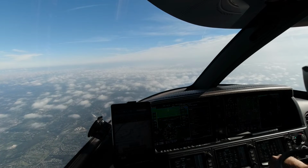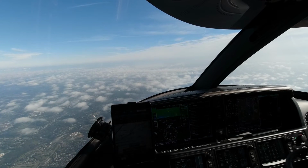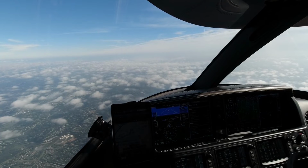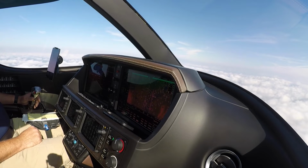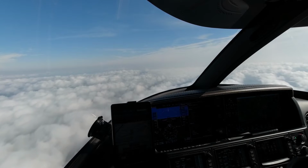Vision Jet 398, reduce speed to 180 now. 180 now, Vision Jet 398. Traffic you're following, 1 o'clock and 10 miles, base to final, 3,000. Vision Jet 398, 10 miles from Rocky Top, turn right heading 210, maintain 3,000 until established, cleared ILS 23 left approach, 180 to Rocky Top.